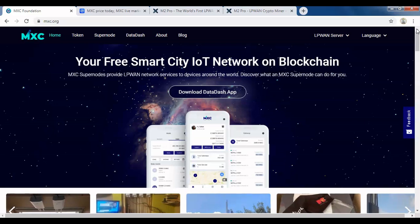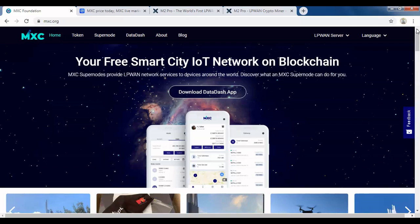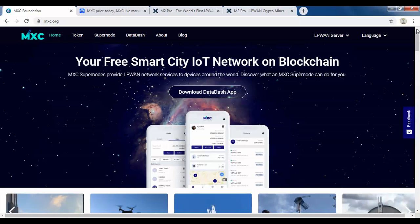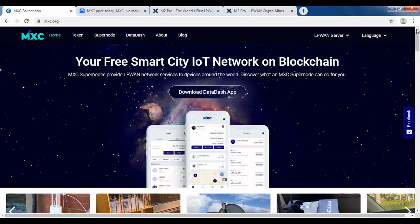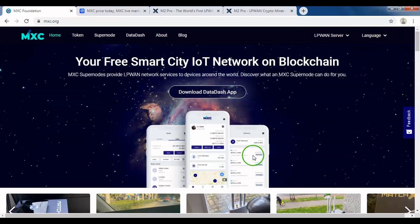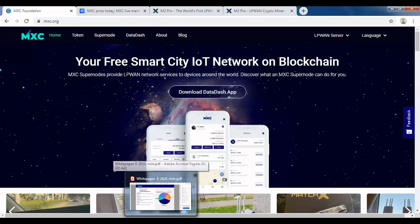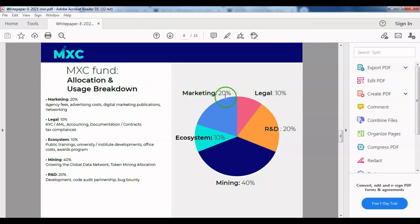Now, that being the company, we'll move on to the actual token itself. The MXC Foundation and MXC protocol is backed by a token called the MXC Token. It's an ERC20 token, so presumably based on the Ethereum blockchain. When I was looking into this token, the tokenomics actually leave a lot to be desired. There is no detailed explanation as to how the token is minted, how this whole thing runs, how the rewards are distributed, etc. All I could find was that the MXC fund is allocated in a certain way.